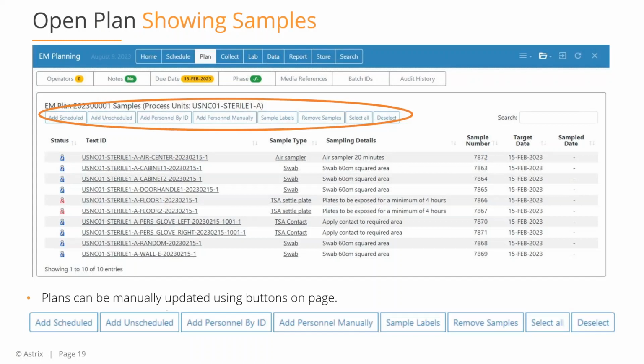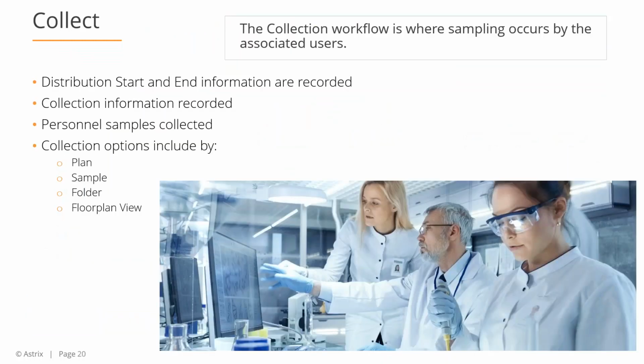Collection. A collection workflow is where sampling occurs by the users that are associated with a plan. The distribution start and distribution end information is recorded here. The collection for all samples, including personnel, is done here. You have a bunch of different options under collection. You could collect by plan, by sample, by folder, by the floor plan view. We're going to show you some of those in the upcoming slides.